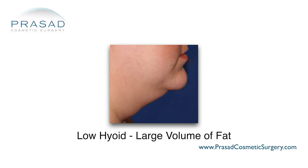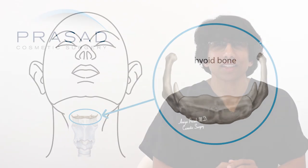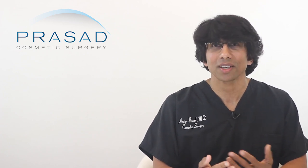The appearance of excess volume under the chin can also be caused by the natural anatomy of having a low hyoid bone. The hyoid bone is responsible for the angle between the chin and the neck. A low hyoid bone can create the perception of having a double chin. Loose skin under the chin can also be associated with a deficiency in the bone structure, which can be caused by genetics, aging, or a combination of the two.